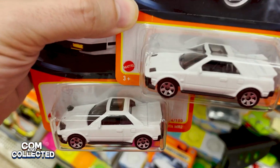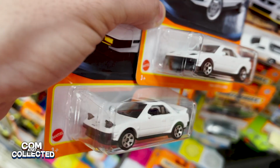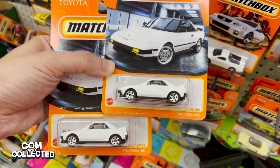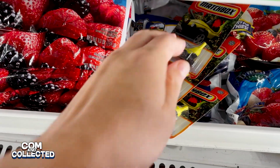I was surprised to find both variants of the 1984 Toyota with the flip-up headlights, both closed and open. I thought that was such a cool variant, and to see them with the same packaging, I had no idea they even did that. But anyway, I was kind of hungry and I started looking for some frozen fruit, and oh, they're even in here.